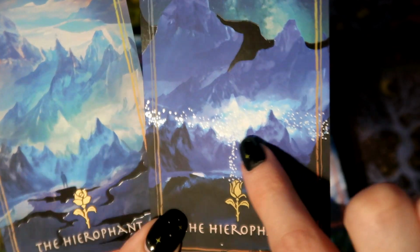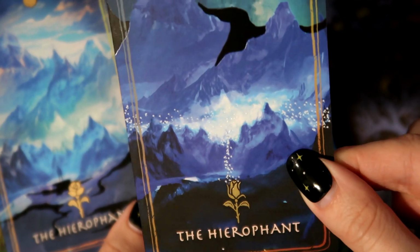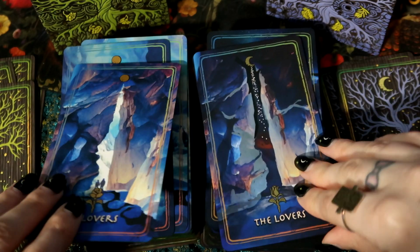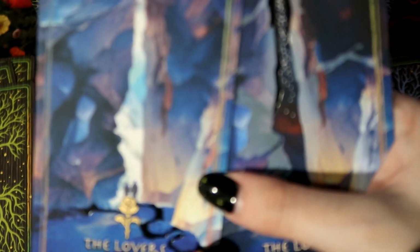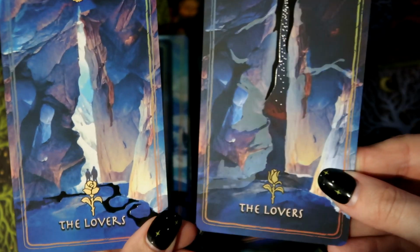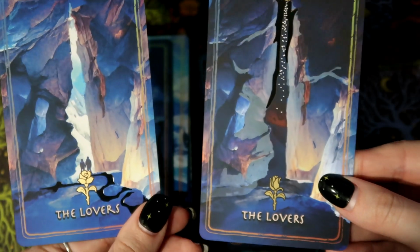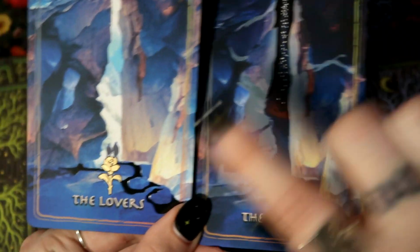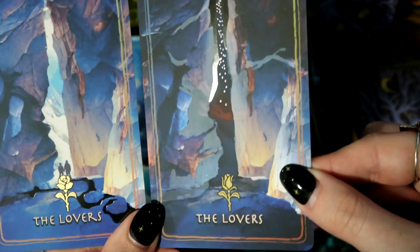I love that this shimmery, it looks like glittery stars here. So as you can see, it is a nature deck, so this is really more surrounded with the earth, ancient trees, rocks covered by moss, rivers, waterfalls, mountains, and endless winter white landscapes. So this is the Lovers. As you can see, in this one we have people, as in comparison to this one we do not.